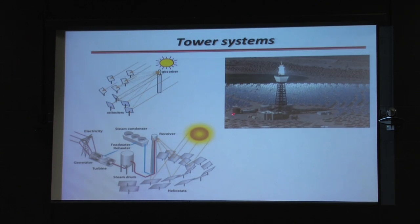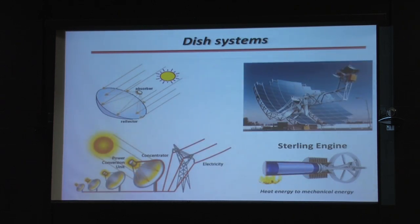Or you can have a bank of mirrors like this, all concentrating the light on one point right here. So here's the sun. All these large mirrors focus the light right here, and you put a fluid here, you circulate this red fluid, and so basically this fluid can either create steam and move a turbine, or you can store it and use it in the night as well, when there's no sunlight.